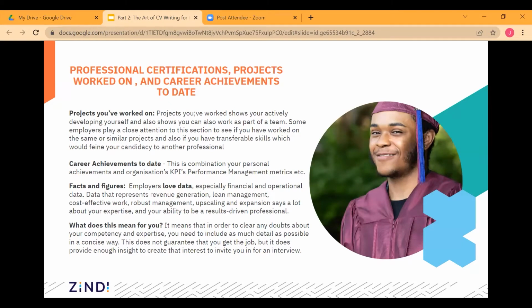So it's always important to have career achievements to date. And as I mentioned in the last webinar, even if they're not things an organization has said is an achievement, as long as it's an achievement for you, then that achievement is valid and should be put on your CV. Those career achievements can be a combination of your own personal achievements, or targets that you have managed to beat in your workplace. It could also be anything that you have used to manage your performance.